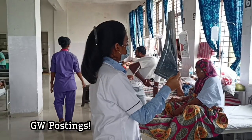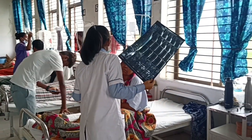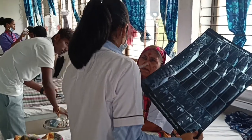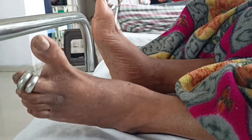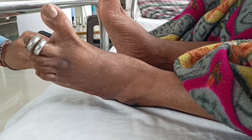One of the most exciting parts of being a third year physiotherapy student is attending postings at various healthcare facilities. This hands-on experience allows me to interact with patients, observe treatments, and learn how to assess their conditions accurately. You can see the patient is having hallux varus deformity with a positive Babinski sign.